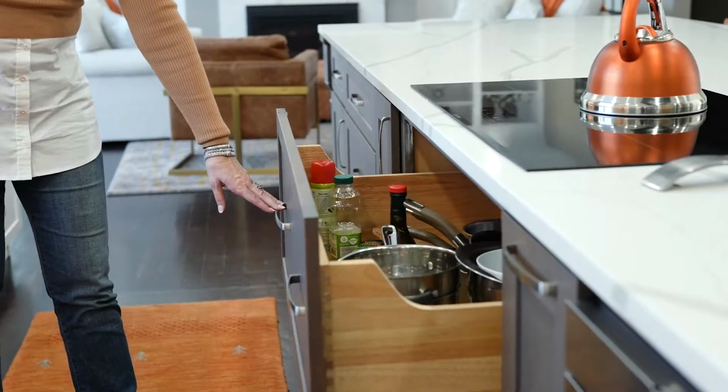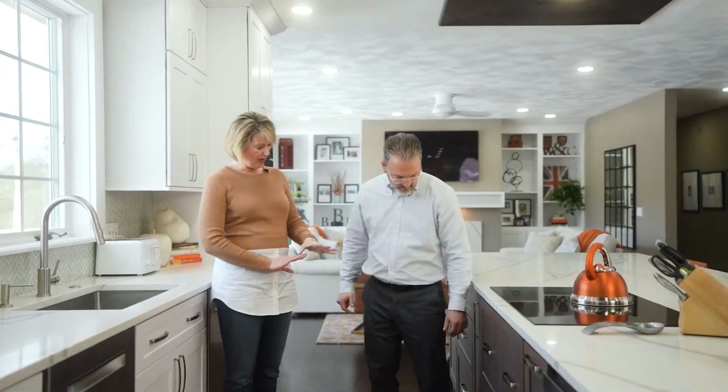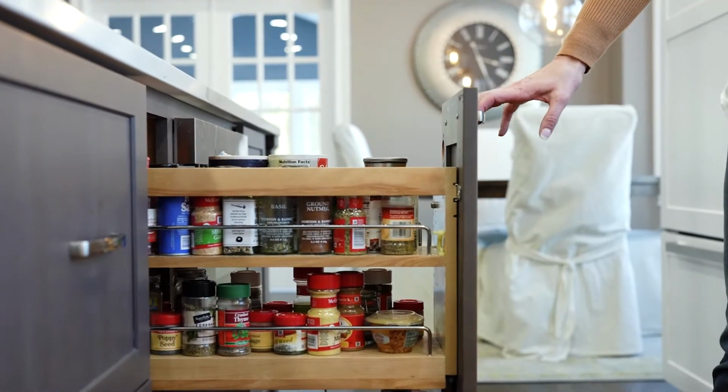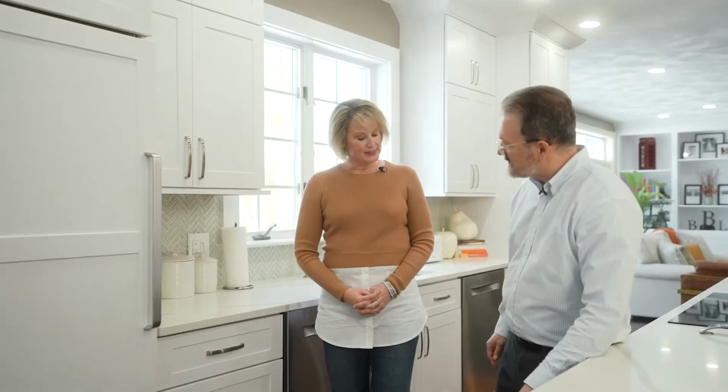And it looks like there's going to be plenty of storage in here for your cooking. Yes, I love the soft closed doors and how deep the drawers are. This must be your spice drawer, yeah? Yes, and that works perfectly being right next to the stove. Built-in microwave drawer. I love that it's hidden and no one can see it.